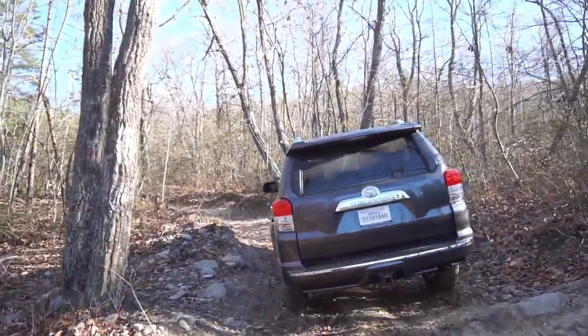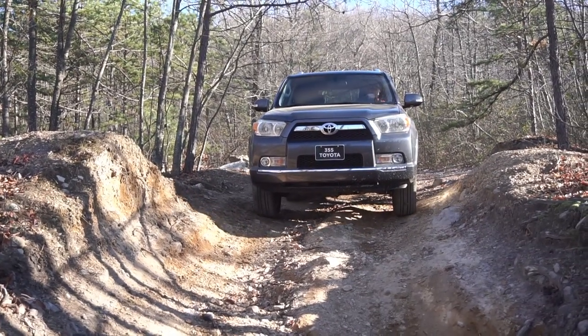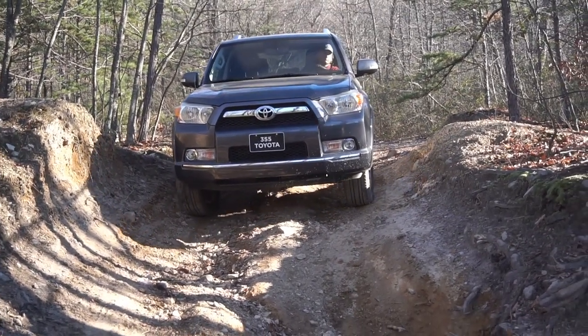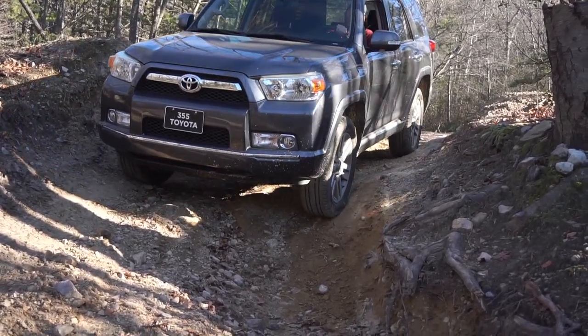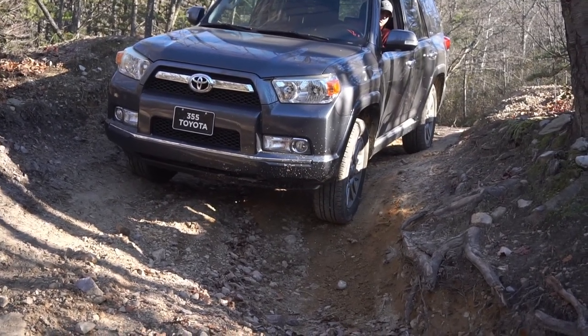For a stock SUV like this with highway tires, I'll tell you when to start turning passenger just a little bit. Now. Just a little bit. Okay, now straight. Now I'd start turning very slow, very slow. So now I'd start to turn driver.